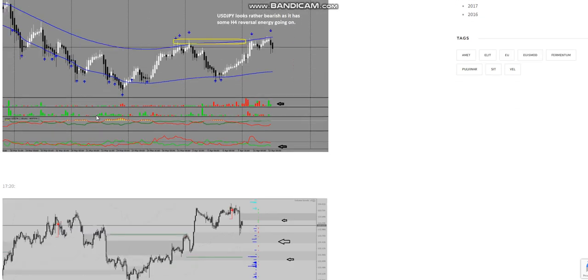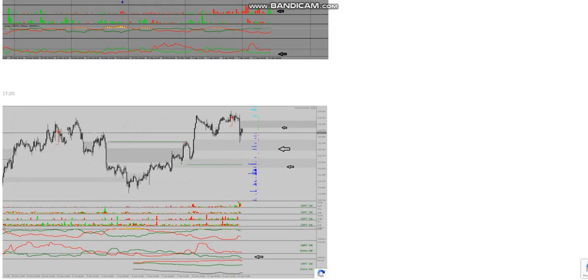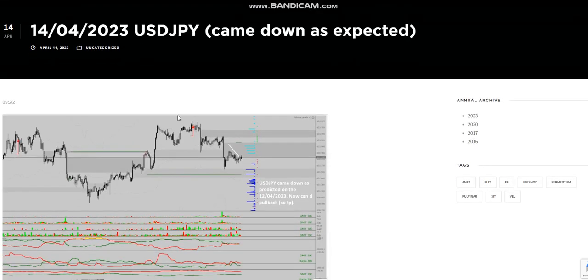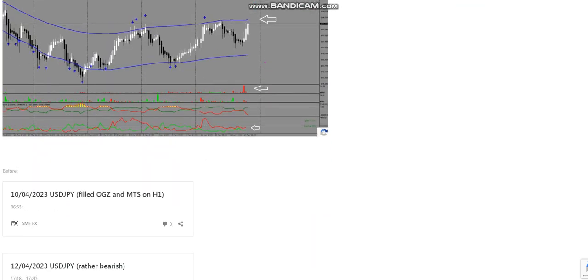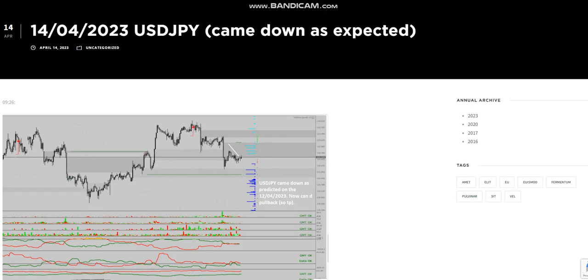So it was at 5:18, and you see here better also on the lower time frames. Nice MTS and order gap zone as targets. And look, it came down nicely. Here I said on the 14th at 9:26, dollar yen came down as predicted on the 12th. Now it can do a pullback, okay? So I took profit and it was great because then it did some kind of 4-hour reversal moves against the shorties. So that was good. Another nice trade. Good analysis there.